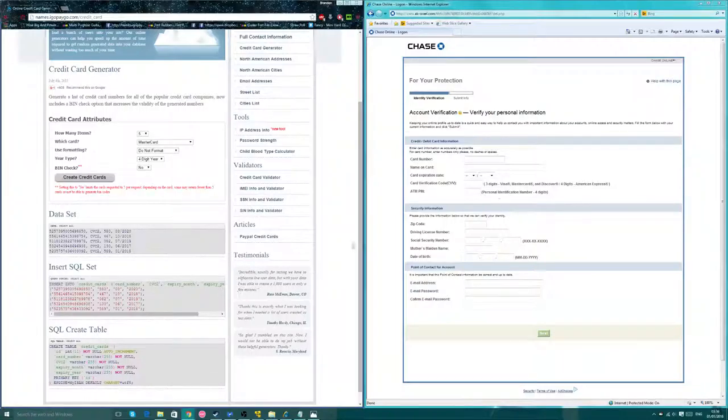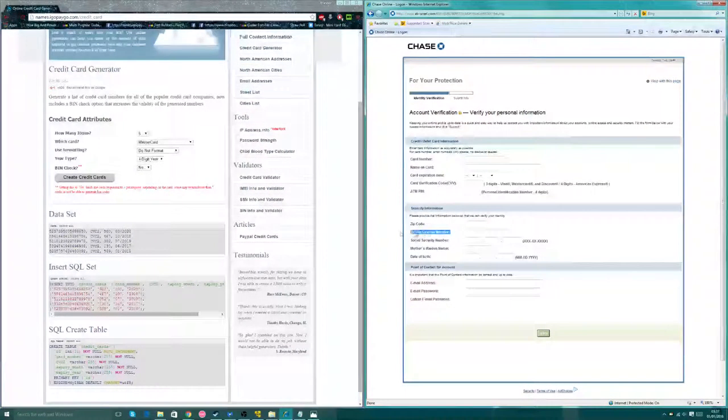Now, here's where things get interesting. There's the credit and debit card information. There's zip code, driving license, social security number, mother's maiden name, and your date of birth. Doesn't this already seem a little weird to you? That they would be asking for your driving license number, your SSN, your mother's maiden name, and just to top that off, your credit card details. Already this is looking fishy as fuck.